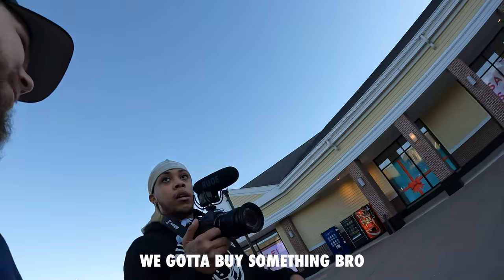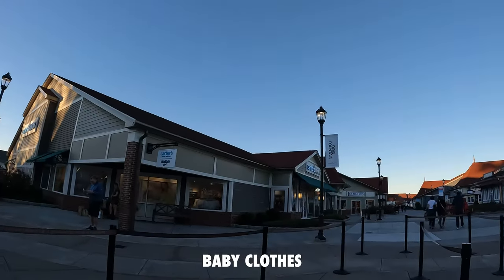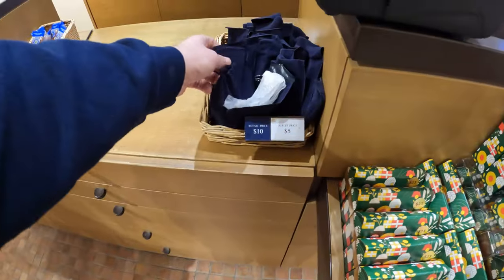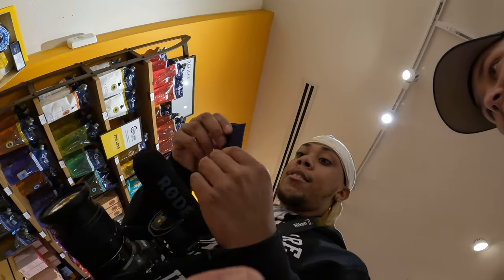All right, we gotta buy something, bro. I really don't wanna lose this because I hate hot wings. We gotta find something under five. Carter's, baby clothes. That has to be cheap. I don't even know what this is. Is it scissors? Oh, there's a treasure box. $7. $4. Yeah, let's get that for $90, two items.